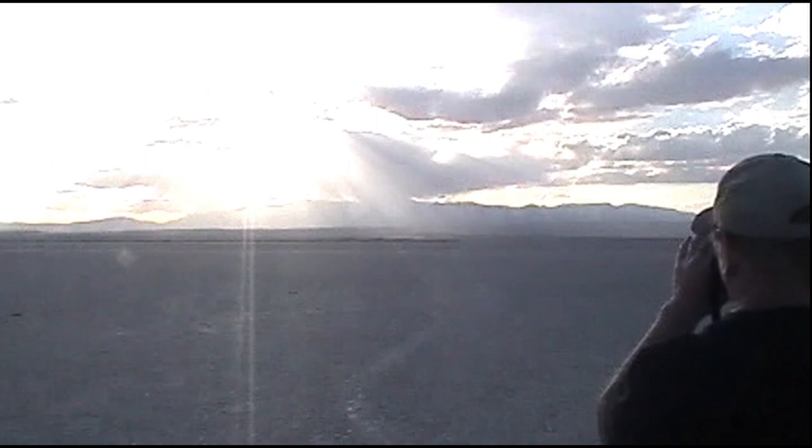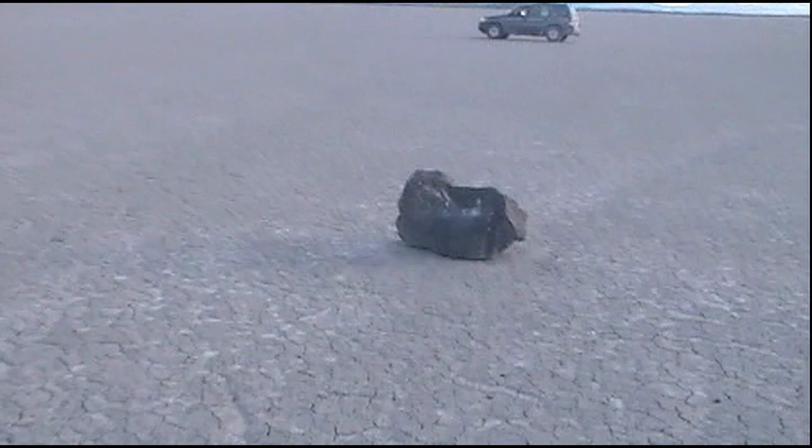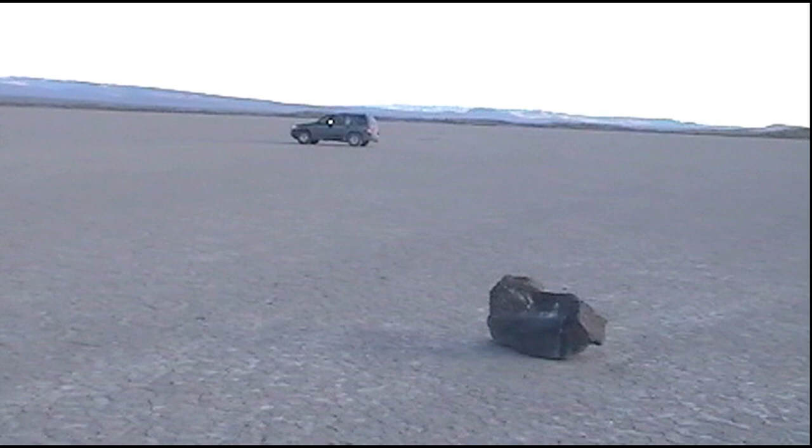These rocks are a phenomenon that can occur on any playa. They're more well known for the Racetrack Playa down in Death Valley National Park, but we find them on the Alvord Desert and also this huge one on Coyote Lake. We figure it weighs several hundred pounds.